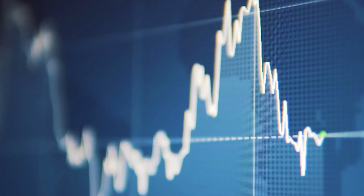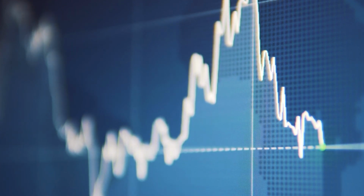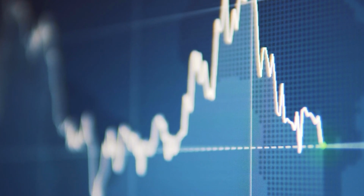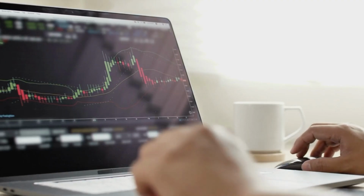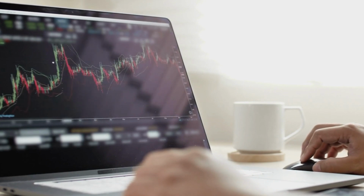Now, on the other hand, if you choose to do so, you could of course buy into single stocks. You could buy into a share of Apple, a share of Microsoft, Tesla, etc. Now, the main takeaway when it comes to single stock picking is, of course, it can be risky because you're sort of putting all your eggs in one basket.